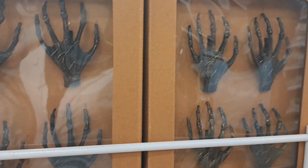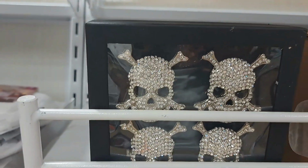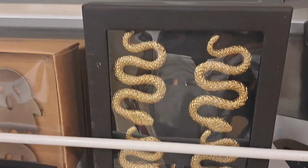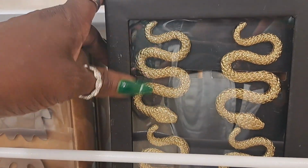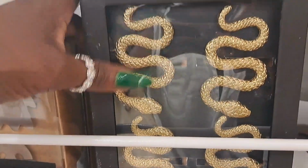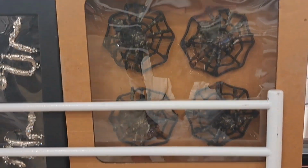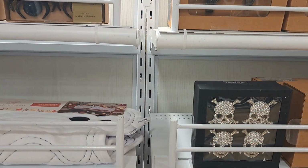What are these right here? Those are napkin holders. Okay. Oh, look at the bling bling skull. I like the bling bling, but not the skull. Oh my God, this looks like my ring right here. I got a ring like this, y'all. Okay, I got the gold, and I got the white gold one, just like this. It's like this. Look at that. That's cute. Look at these. These are cute. How much are those? See how much those are.